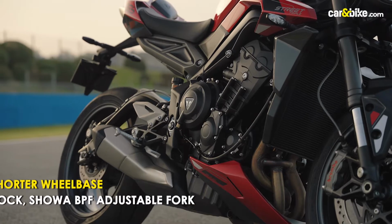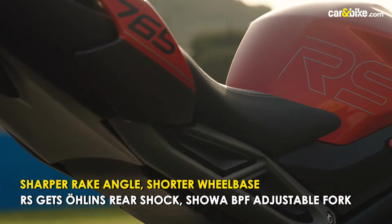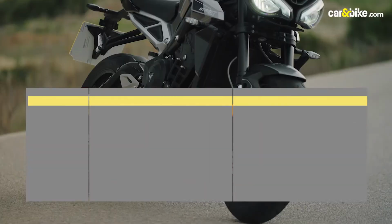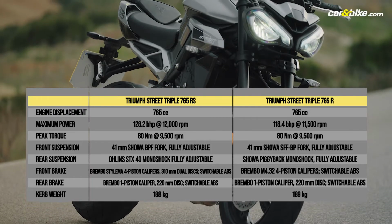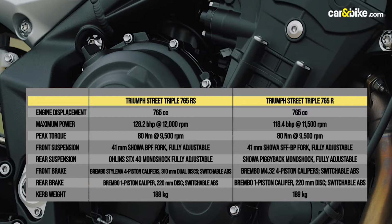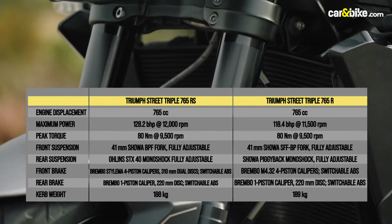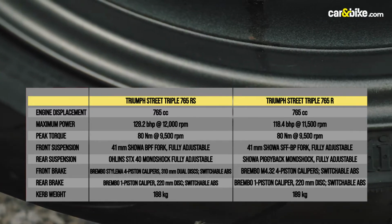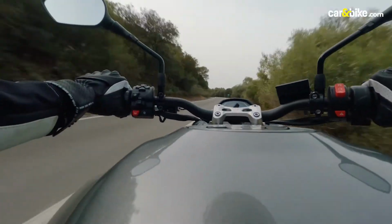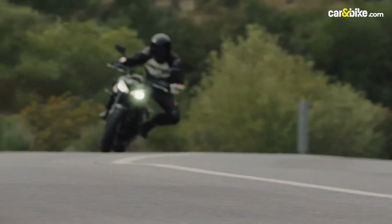There are some changes in dimensions and geometry. The RS also gets a higher spec Öhlins rear shock with a fully adjustable Showa fork. On the R, the 765cc engine has been mildly detuned, making the same torque but marginally lower peak power. The chassis gets Showa big piston separate function forks, and the R runs on Continental tires. The R could actually be all the bike you need.